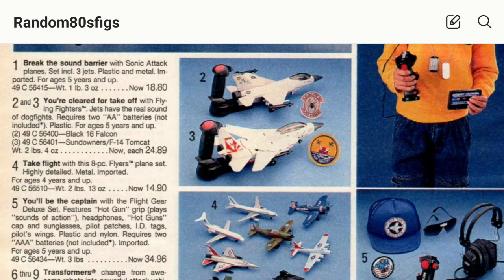Two and 3, you're cleared for takeoff with Flying Fighters, trademark. Jets have the real sound of dogfights, so I guess you grip that joystick and you can make sounds with the button on top there. That's kind of neat. I never had anything like that.